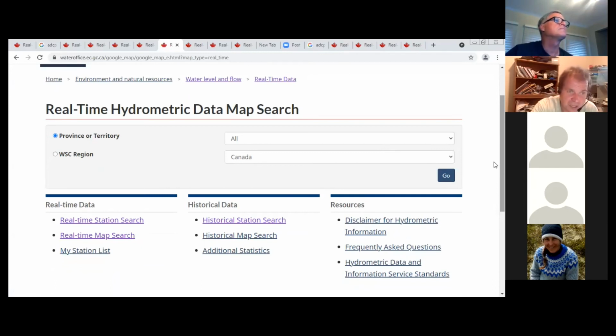as in Nottawasaga River near Edenvale, but also write down the station number, which would be 02ED027. And in fact, record its location, because the government does have the right to move these locations. And they do move the stations from time to time. Anyway, just saying.